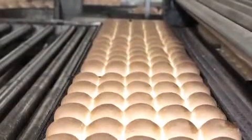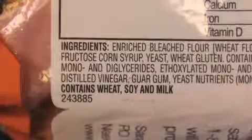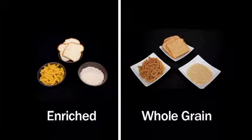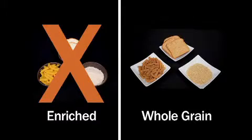They named it refining, as though it made a product better. And sometimes they even added a few nutrients back in and called it enriched. Now it should be really good for you, right? Actually, these grains are not as good for you as whole.